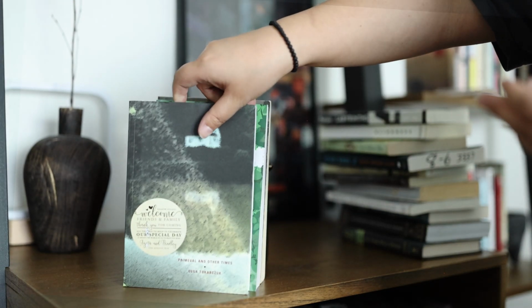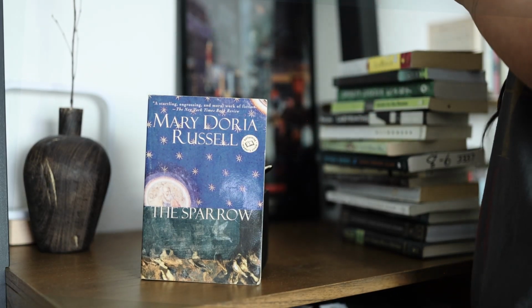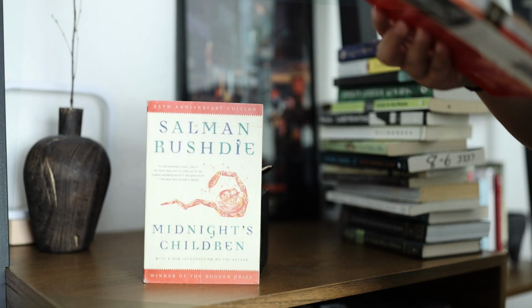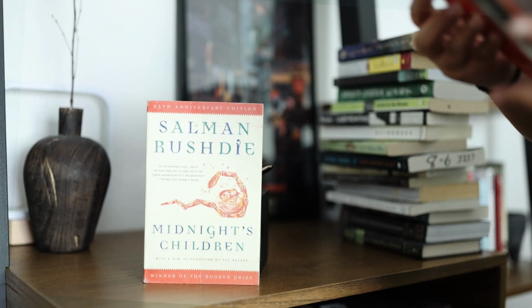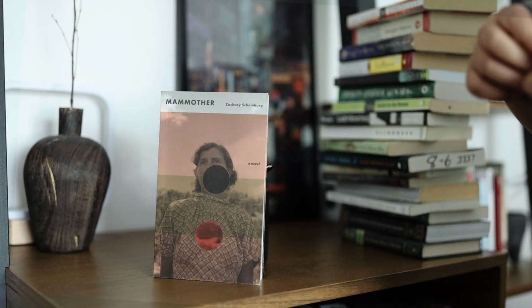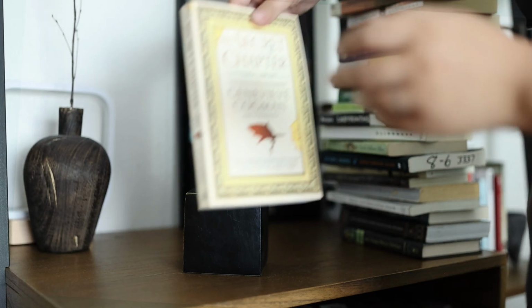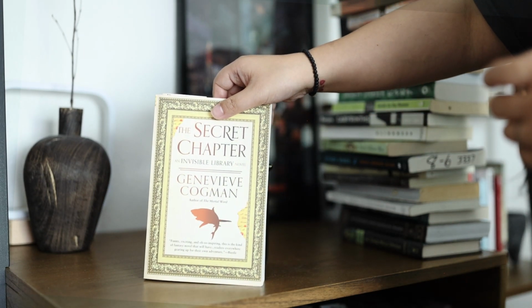Primeval and Other Times by Olga Tokarczuk. Blood Rose by Louise Erdrich. The Sparrow by Mary Doria Russell. Next to Midnight's Children by Salman Rushdie. Alas, Babylon by Pat Frank. And we have My Mother by Zachary Schomburg. Next to Childhood and Other Neighborhoods, and The Secret Chapter.